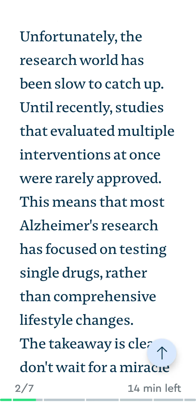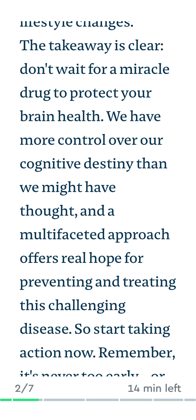Unfortunately, the research world has been slow to catch up. Until recently, studies that evaluated multiple interventions at once were rarely approved. This means that most Alzheimer's research has focused on testing single drugs rather than comprehensive lifestyle changes.